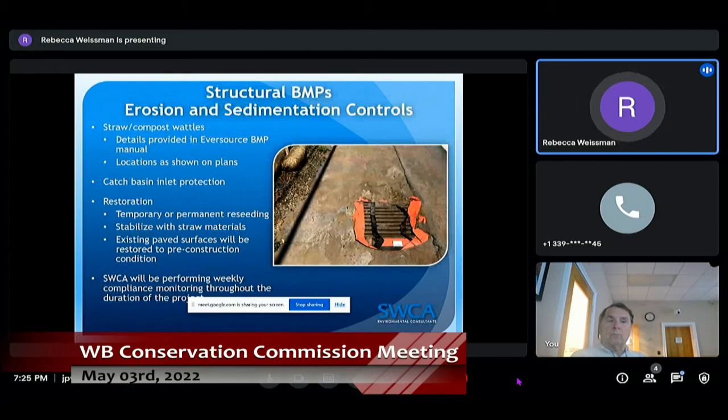The structural BMPs that they use are these straw compost bottles, which are shown on the plan. And the details are provided to the contractors as part of the Eversource BMP manual. They'll also provide catch basin inlet protection within the code phase. Again, they're going to restore everything that was disturbed by construction.